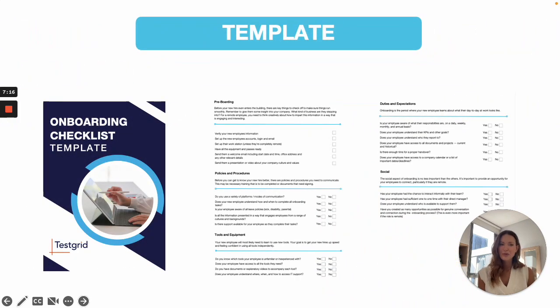Finally, to wrap all of this up with a useful tool for you, we have developed a completely editable onboarding checklist template that you can download on our website to put to use straight away. The checklist covers all of the points that I covered today, plus some bonus ones, and we have broken down this checklist into sections that are easier to ensure that you are prepared.